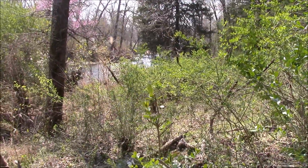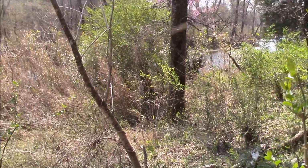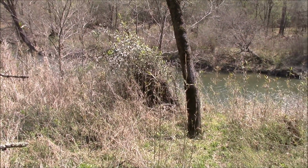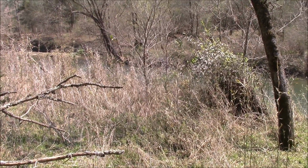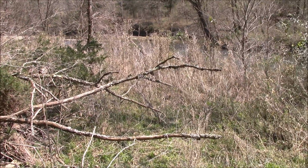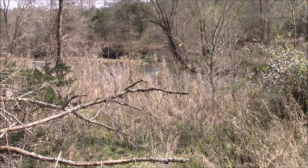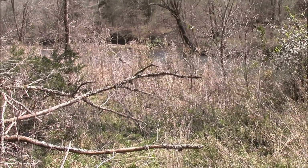So I believe he has built him a dam just south of me, and has caused my creek to rise a couple of feet. I don't really mind the creek being deeper, but I don't want him killing all the trees all the way up my bank. So if he stays down close to the water, we may just let him go, but if he starts killing trees too high on the bank, then we may have to take measures.